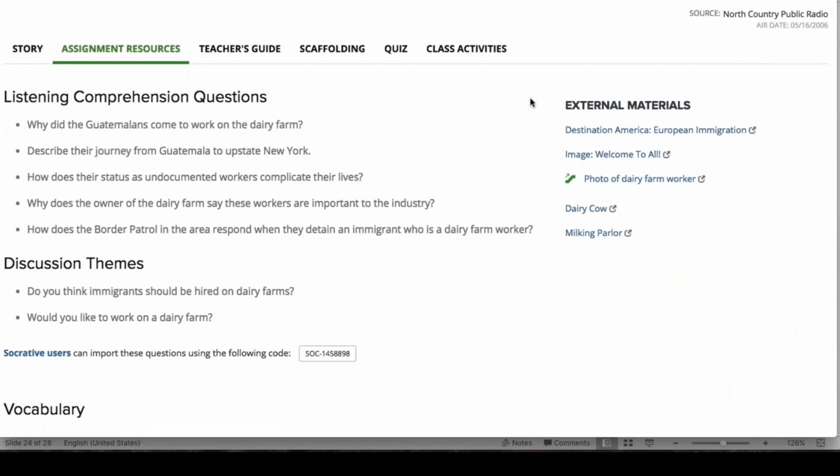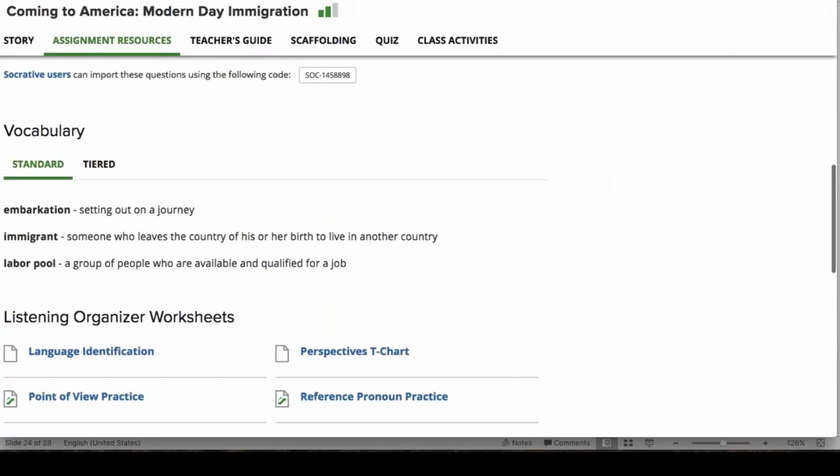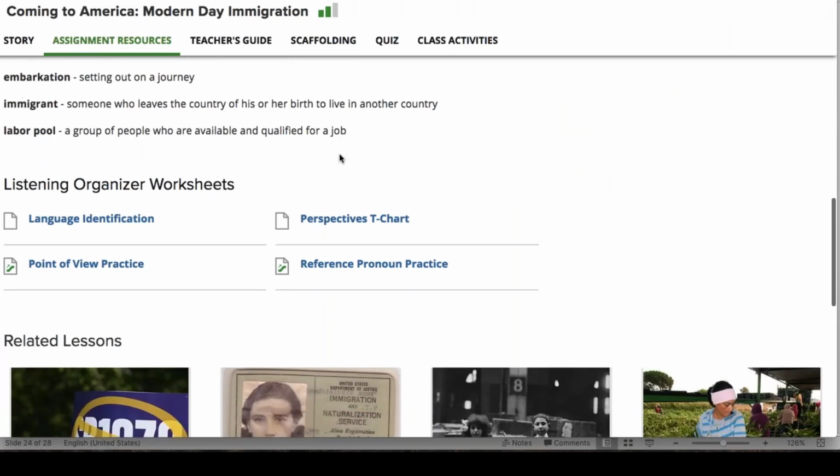So this is helpful in building background, extending knowledge of a topic, or just introducing new topics. So you'll see these little icons here, which means that it's scaffolding. So you could introduce new topics if students don't know about it. So what a dairy cow looks like, or what a dairy farmer looks like. So you can include those as background builders. And then every lesson will have vocab. And then we'll always include listening organizers as well.